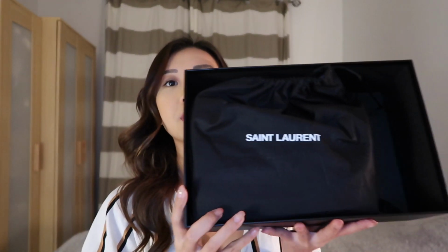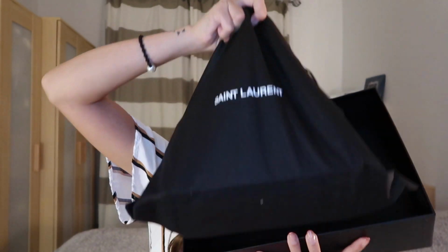Oh wait, let me talk about the one I got. I think I told you. I got the Sunset in the size medium with the silver chain and the crocodile embossing. I think that's how they say it. But here it is. I didn't even open it yet, so I don't know if it's wrapped up or anything. This is the dust bag.